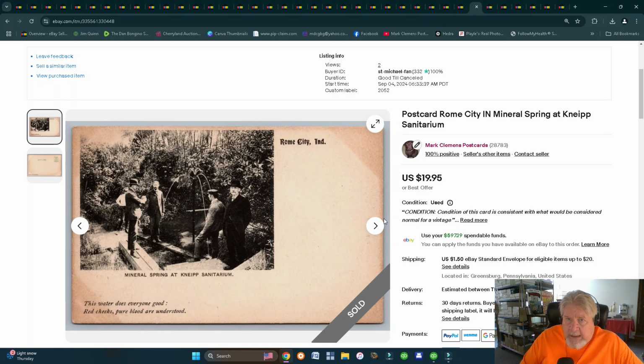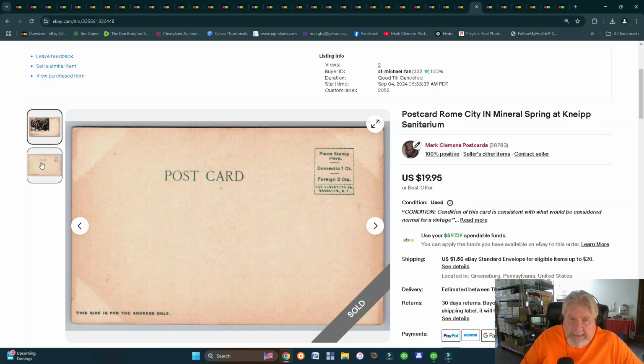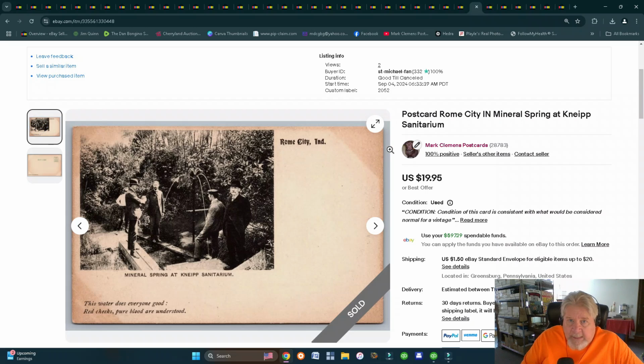This is a view in Rome City, Indiana. These are the Mineral Springs at Night Sanitarium. And we can see this is an undivided back card. Got some shadowing there. No doubt, obviously, it was in an album for a long time. And we have some discoloration, but not as much as where the corner tabs were. Same feature we can see on the front, kind of the opposite, where it was in the album is a little darker than the face.